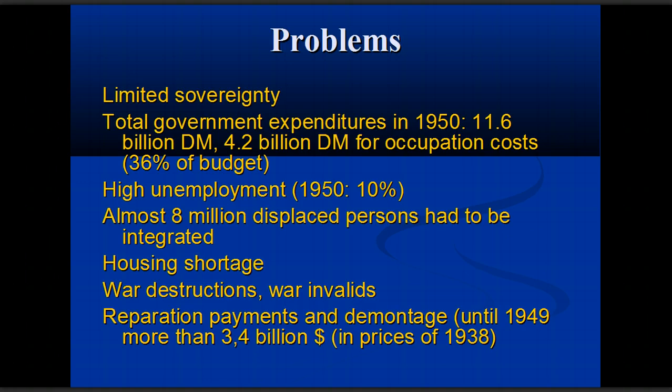Almost 8 million displaced persons had to be integrated. Remember, these are the people who are coming in from not just the Soviet zone, but also parts of the former German Empire before 1914 and also before 1939. And so all these people were coming into the Western zones, and they need to be put somewhere. That obviously had a major knock-on effect of having the problem being housing. How are you going to house all these people and find them jobs?